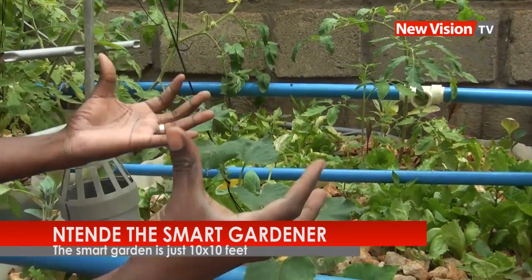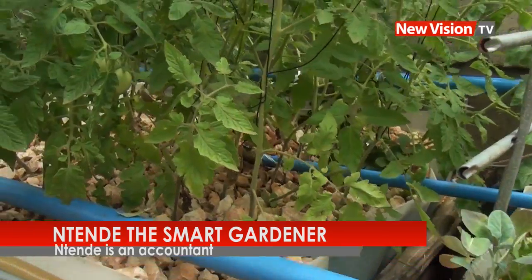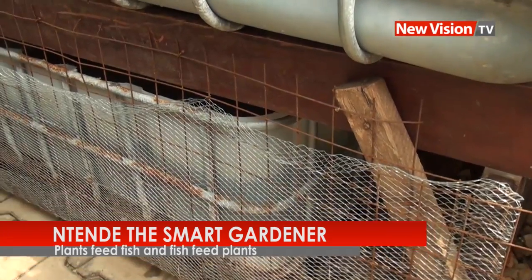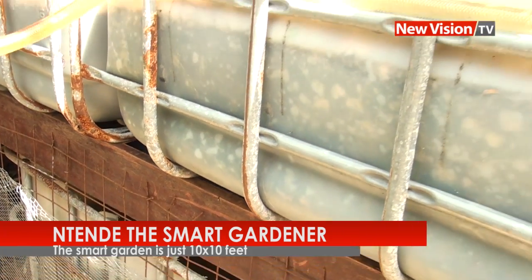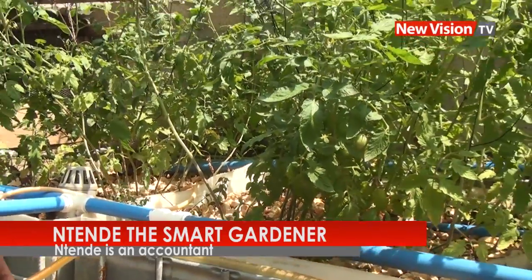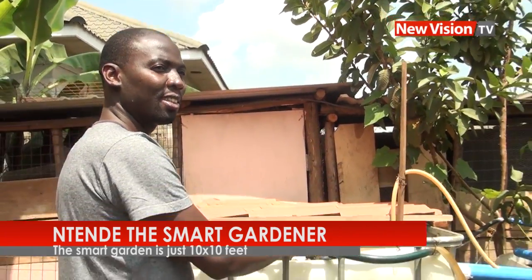Now when they've cleaned the water, it flows down to this other tank, which is called a sump tank. That water is now clean. It has been cleaned by these beds. That water is then pumped. There's a small pump inside there. It's called a submersible pump. It pumps the water back into the fish tanks.